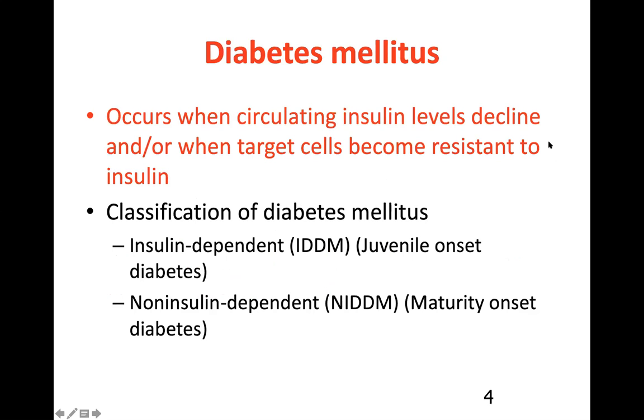When we're looking at diabetes, the key point here is that the circulating insulin levels decline. So they either drop too low, or, actually this can be and/or, that the target cells that the insulin acts on become resistant to the insulin, so the insulin is ineffective. So either we don't have enough, and/or we have some, but the tissues aren't responding. We refer to that as insulin resistance, and that tends to occur more frequently in non-insulin-dependent diabetics. But either way, what we're seeing is that insulin is not working.